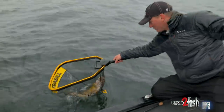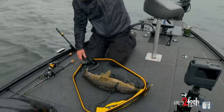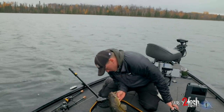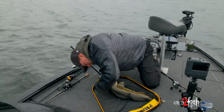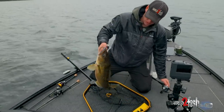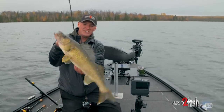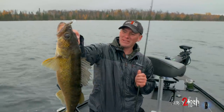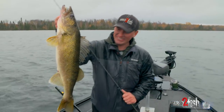Whew. Holy smokes. Oh, she can't even move. That fills up the net. Oh my gosh. Oh, that's a nice one. I don't think I've caught a walleye this nice for quite some time. Whoa, look at that, chewing on jerkbaits, big giant walleye. We have been catching a number of them, but we have not got one that big. That's a dandy right there.